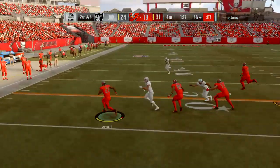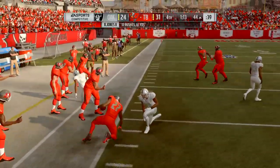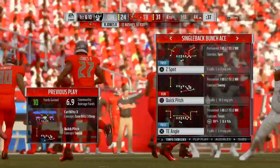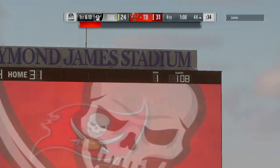Now they'll toss to Jones running left, and taking it across midfield and inside the 45. Give him 10 yards on that one, and that'll earn him a fresh set of downs.